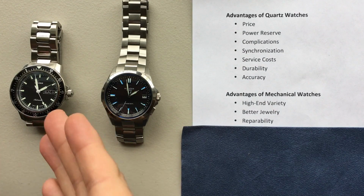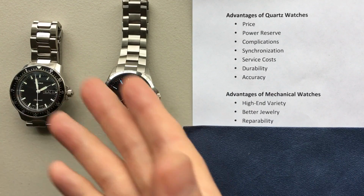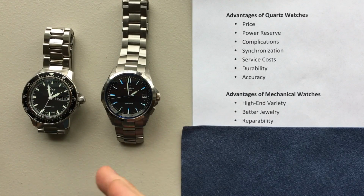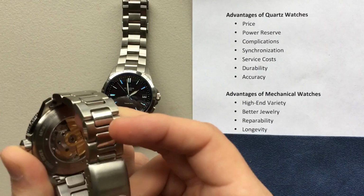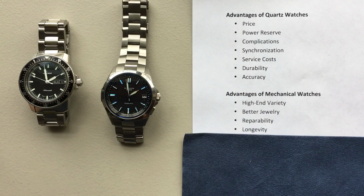And so, of course, you need a competent watchmaker to do that, and it may be too expensive to repair certain breakages in a mechanical, but that is a big advantage that mechanicals have going for them: repairability. And actually, that leads to another advantage here, which is longevity. A common movement, like this guy's got a little Sellita SW220 movement in there, should be able to be repaired for a long time.